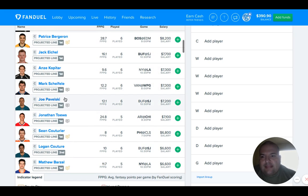I do like San Jose's line. The reason why I like San Jose today is because they're playing Buffalo. Where did Vander Kane come from? Buffalo. So I do love the revenge factor. They didn't want to pay him. San Jose did, so that's where he went.